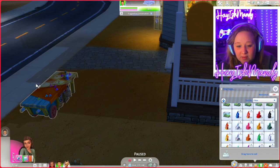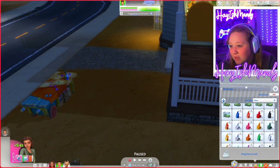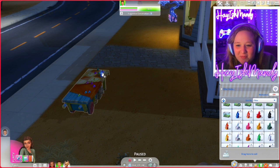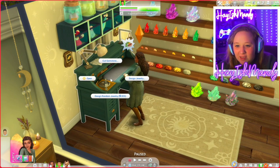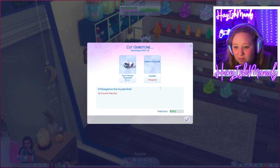I'm just gonna sell the rest of these myself because I don't have time. Would it be nice to sell some more of these for like double the money? Yes, but I don't have time or care or patience. I need to make new gems to sell, with the most expensive things I have.